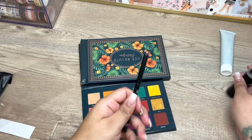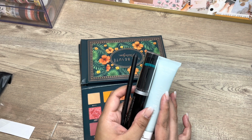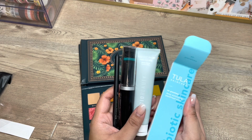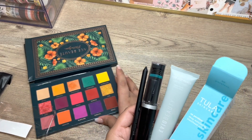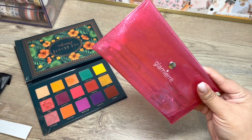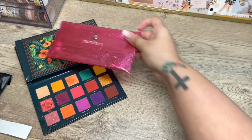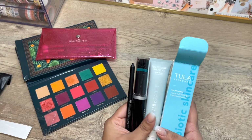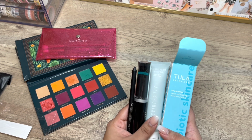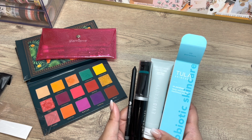I am really excited about trying these three things. So this is what I think I'm most excited about, and also the Tula. So basically everything except for this, I'm gonna use, but I don't think they'll replace what I already use. But I'm most excited about these. I'm not a huge eyeshadow person. I wear really neutral colors, so I think that's the reason for that. I'm more skincare and eye makeup.